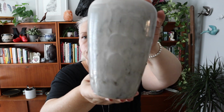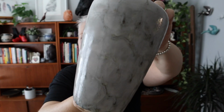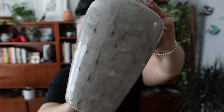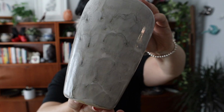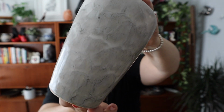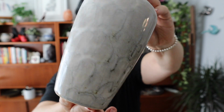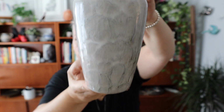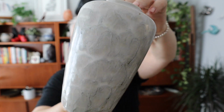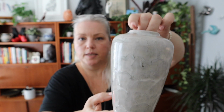And this one, let's see if it will focus, has such a beautiful array of grays and taupes, and then there's a little bit of darkness. It's like a dark blue or a muddy brown almost. I love the size and shape of it, and I just loved the texture in the color and thought that would make a great piece in any space.